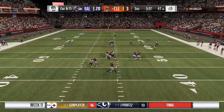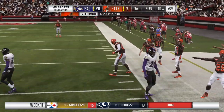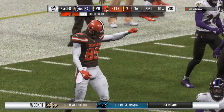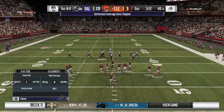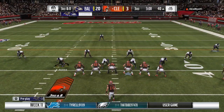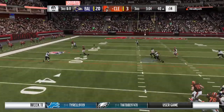Second down, Peterman. To the right side and complete to Njoku. And he'll be brought down, it looks like right at the 40. The reception good for 7. It's 3rd down, in need of a conversion on 3rd down. They had the big play to start the drive. Not much sense. From the shotgun, Peterman.